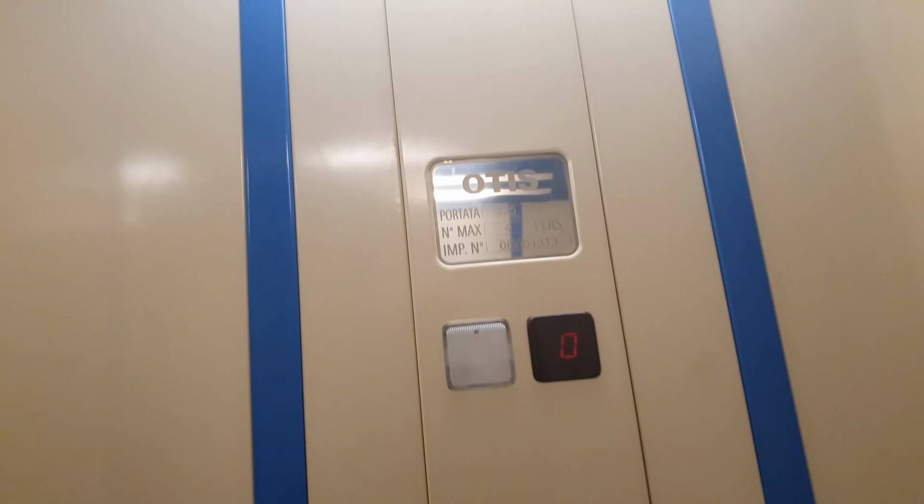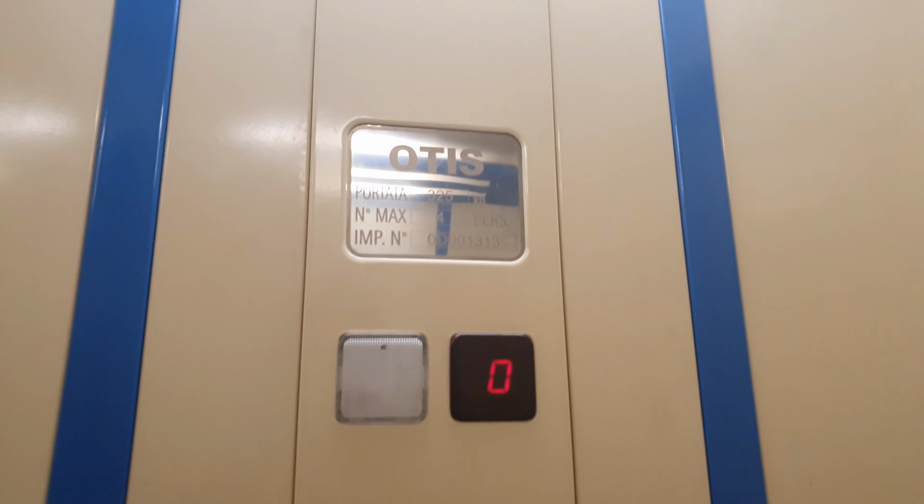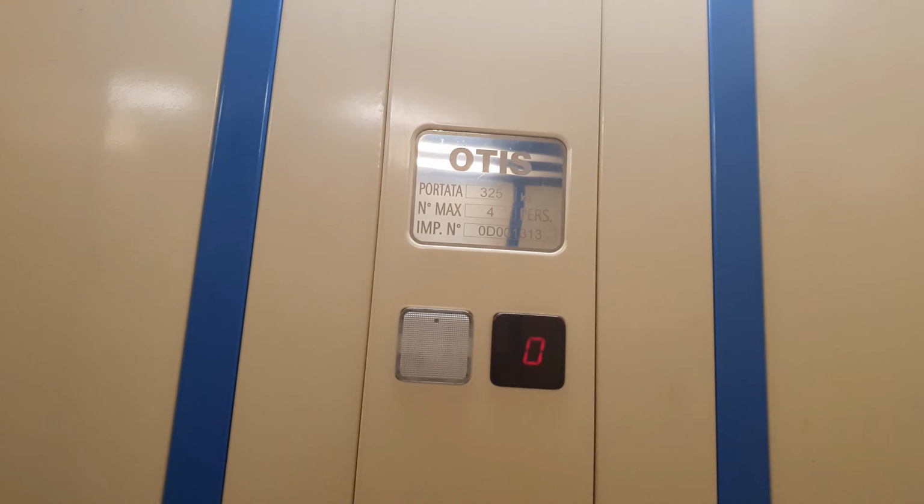Modded traction elevator, modernized by OTIS. An old elevator modded by OTIS. Generic mod. 4 pressure 25 kilograms, 0 D00 cercin. This is a very weird cab.